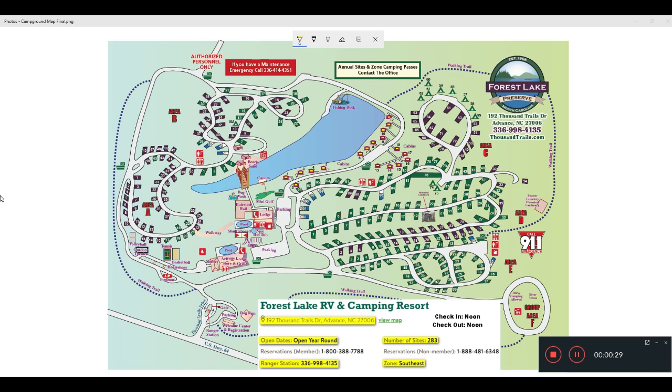You also see that there is 283 sites here. And I will say there are a lot of permanent people here as well, or annual sites as they call them. But it's not that bad. It's not an overload of them, I'll say that. But we absolutely love this park, so I will say that too up front. The zone of this park is in the southeast, so if you're in the southeast zone or you got other zones opened up, you can obviously visit this park.